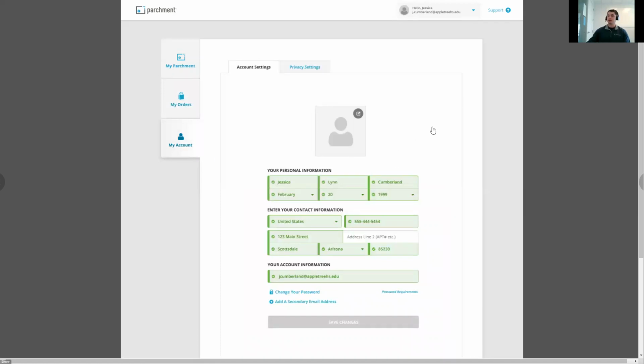And then from My Account, this is where the student can actually update their information if they need to change a mailing address or any contact information. If they wanted to add a secondary email, they can do that as well, or change your password. A lot of institutions' emails expire. So if she did want a secondary email there, she could do that.